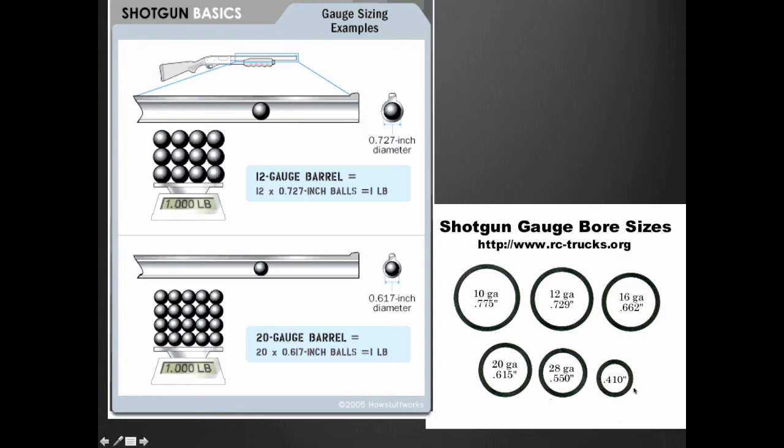I, for example, have a 12 gauge shotgun. My mom actually has a 20 gauge shotgun that's smaller. And then I actually have a 410, which is a handgun that fits in your hand, but it does contain a shot shell, which we'll talk about.